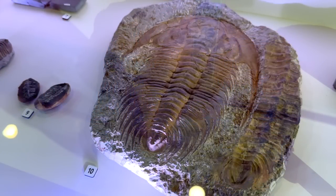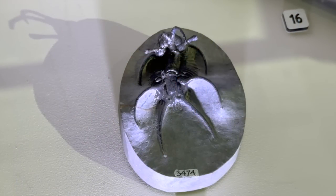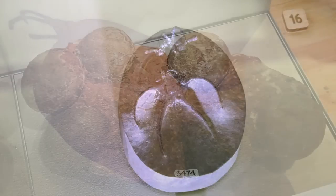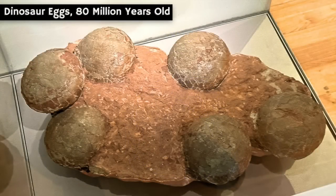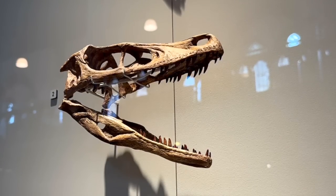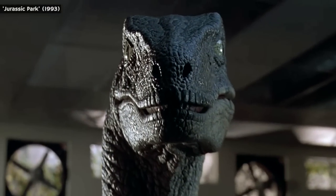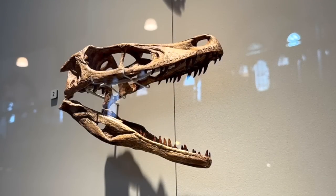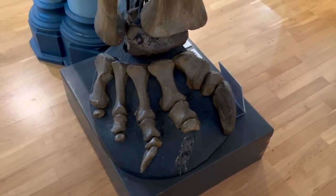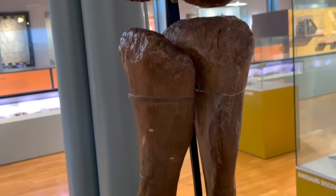Returning to dinosaurs, there are many fossils to discover within the collection, some of which, rather creepily, have been carved out to make them truly three-dimensional. This vicious skull, discovered somewhere in Asia, once belonged to a Velociraptor, which, if you've seen Jurassic Park, is a dinosaur you know not to mess with. Whilst this leg, unearthed in North America, belonged to a Diplodocus, a gentle beast which weighed in at around 10 tons.